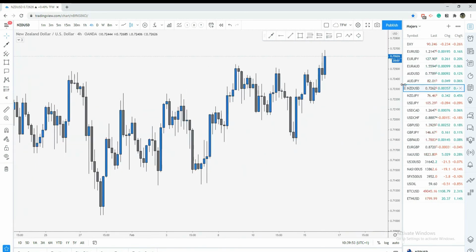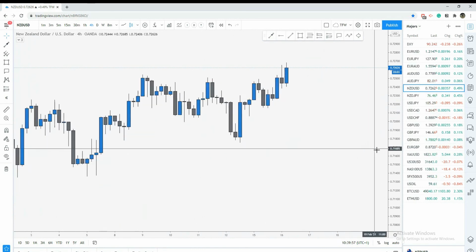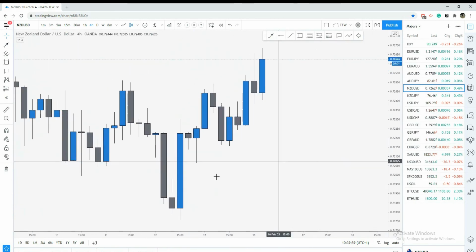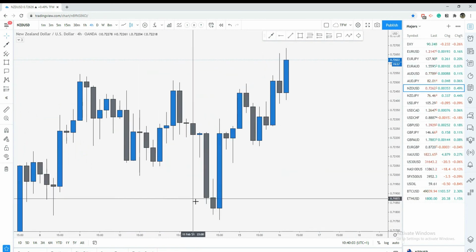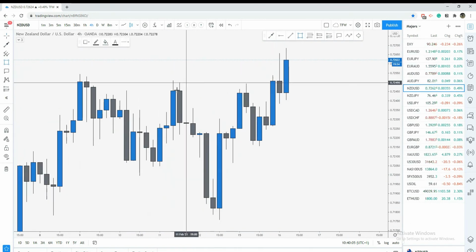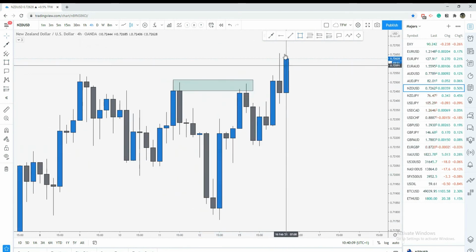NZUSD, what is this market doing? Oh man, this is way too choppy. So again, you can zoom in on this one and say, fine, we have a break to the downside that closed below this wick. So we're looking for shorts. The market pulls back and doesn't break above this area. So we're still looking for shorts. We take the short, but then the market right now is breaking above.